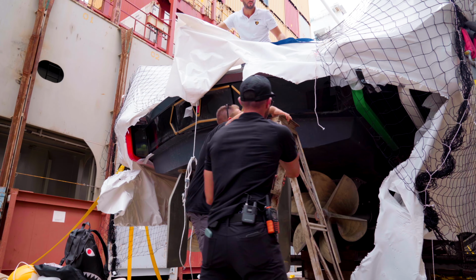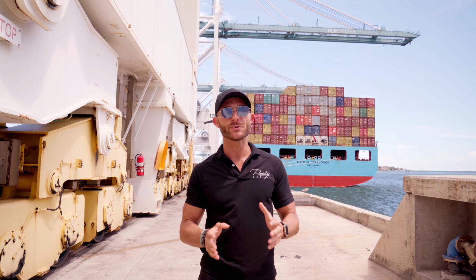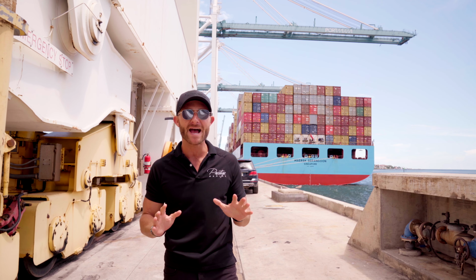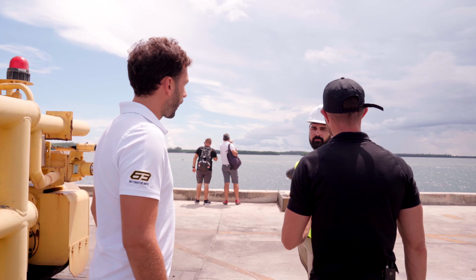I wanted to show you the behind-the-scenes process of what it fully takes to take this vessel and introduce it to its U.S. waters, take it off the ship, go through the entire PDI process, and then tomorrow introduce it to its new owner.